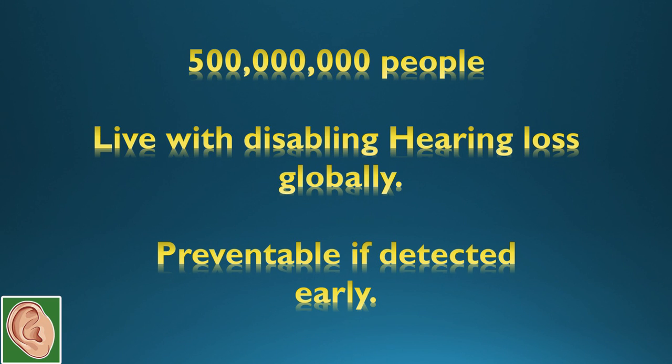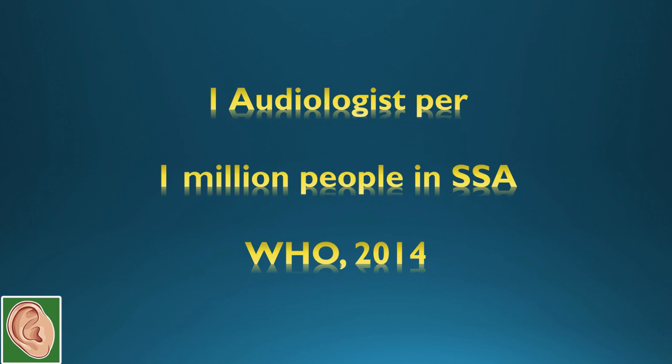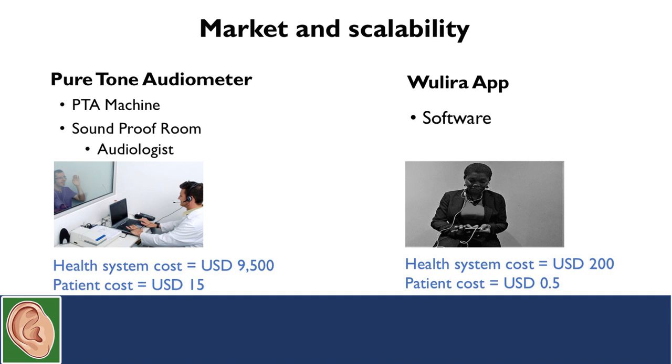Yeah, so just a little background about the app: 500 million people around the world live with disabling hearing loss. And audiologists say it's very preventable if it can be detected early. But we cannot detect it early because we have very few audiologists for the number of people in the population. According to the World Health Organization, in Sub-Saharan Africa, we have one such person as Josephine for every 1 million people.